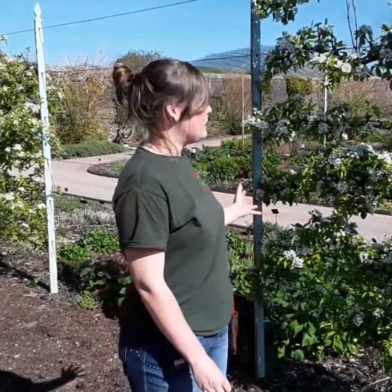So we're here in the double walled garden, and I've chosen this spot because of this pear tree. I really enjoy the blossom at this time of year. It attracts all sorts of different pollinators, and I also have very fond memories of walking through the orchards with my dad and looking at all the different pear blossoms.